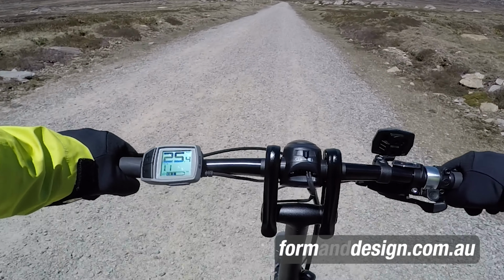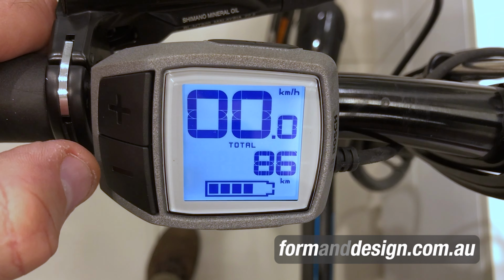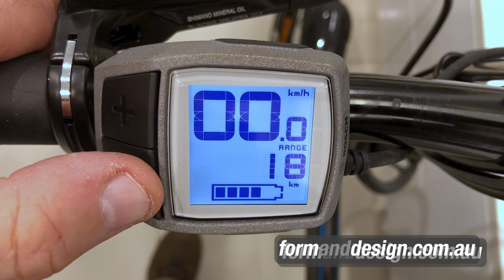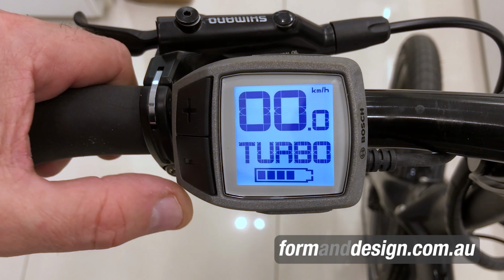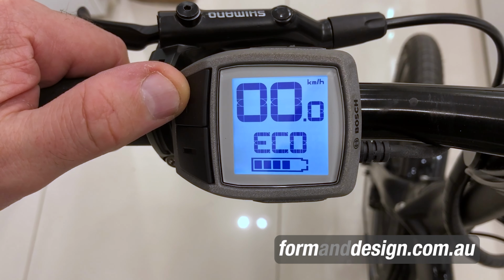The Bosch Purion controller gives you basic information such as speed, trip distance, total distance travelled, a battery level indicator, and an estimation of the range you have left on the power setting that you've selected. There are 4 levels of power assistance, plus you can switch the power assistance off if you prefer.